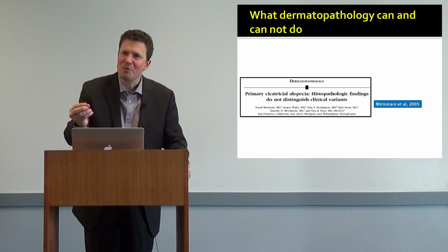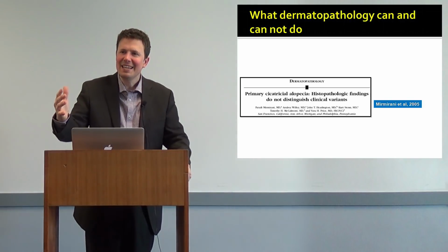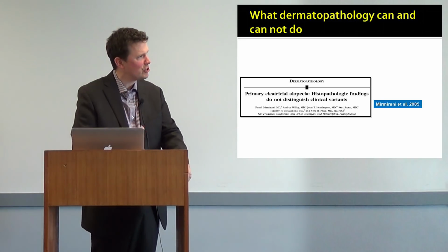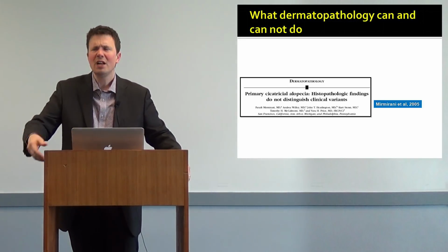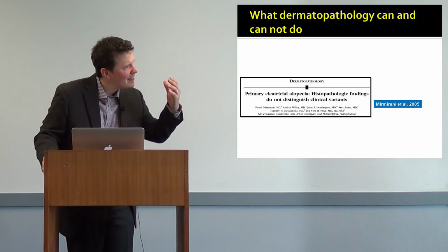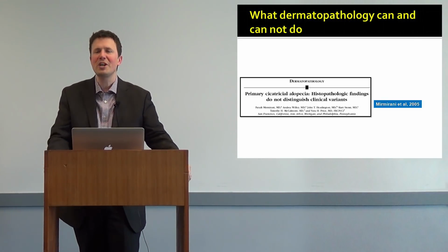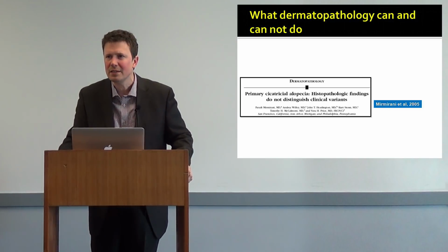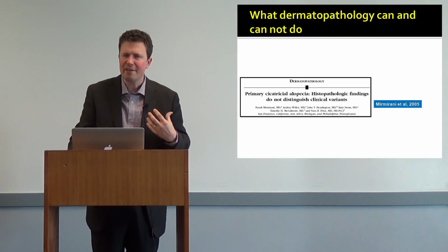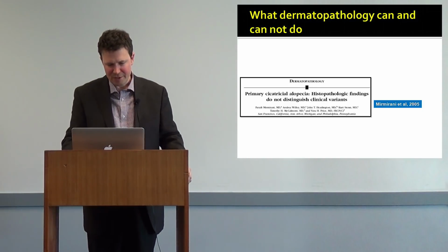And so if I have a patient with frontal fibrosing alopecia and I send in the biopsy and I don't give any information to the pathologist, he or she may write back, this is a lymphocyte-associated scarring alopecia consistent with lichen planopilaris. If I say to the pathologist, dear pathologist, I think this is frontal fibrosing alopecia, the pathologist may then write lymphocyte-associated scarring alopecia consistent with the clinical assumption of frontal fibrosing alopecia. So the information we give as clinicians is essential to the pathologist rendering their opinion about specific diagnosis.